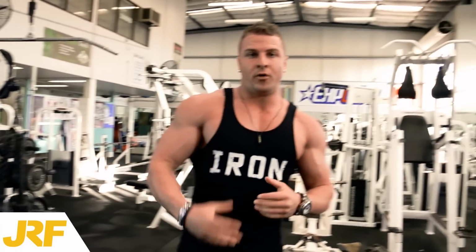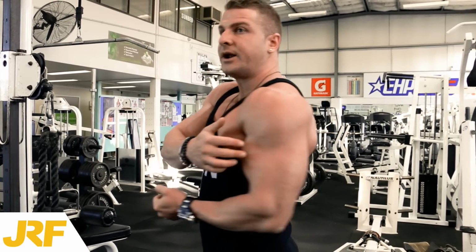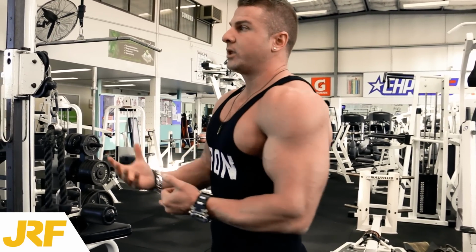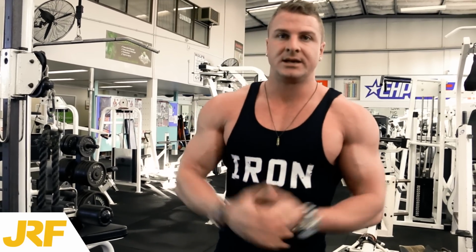So as I mentioned before, 3 main muscle heads of the shoulder. But the front deltoid, which is the front bit of the shoulder there, your anterior deltoid, that's worked in pressing movements and front delt raises. Then the lateral deltoid, which is the side of your shoulder, it's worked in, you know, your side lateral raises and secondary muscle in pressing exercises.